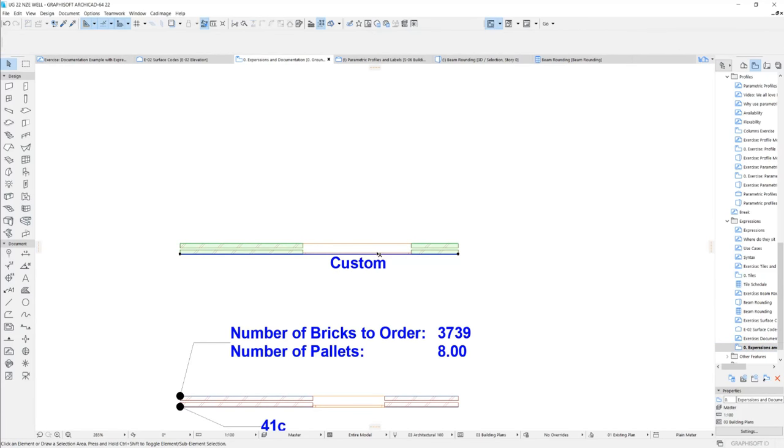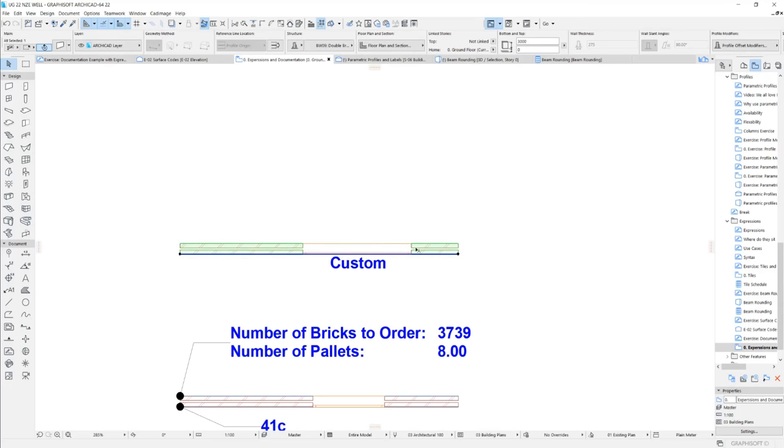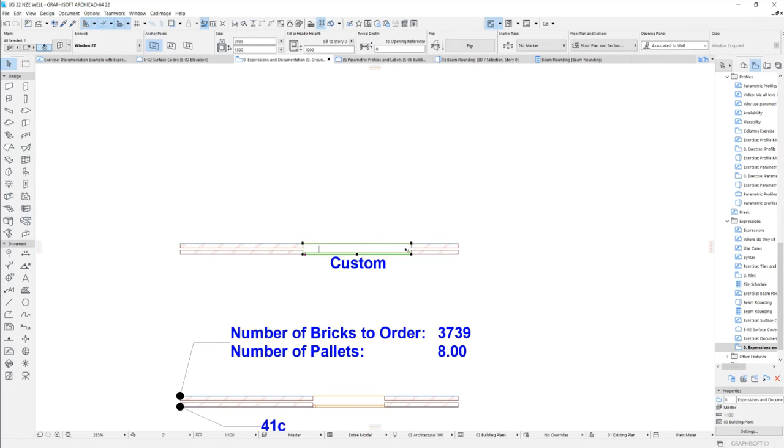So now let's go to the next view. And now let's select this window right here and change its width. Let's change it here in the info box. So here in size, let's type 1200. Now it's type 2. Let's type 1600. Now it's type 3. And as we said, now let's type 2100.